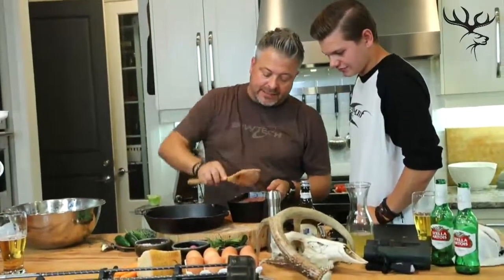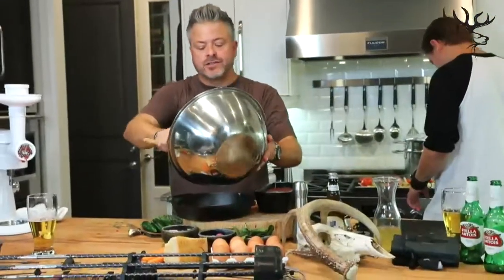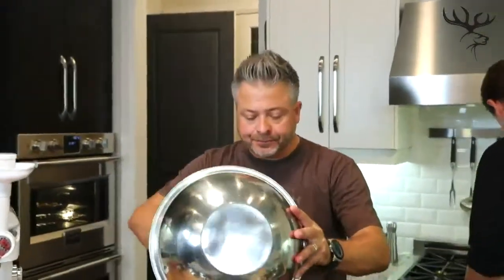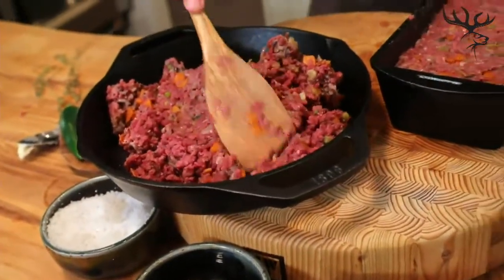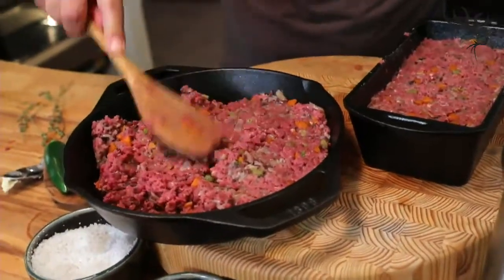And now what I've done is, if you want a version that you can serve in wedges, the wedges are kind of nice. I like this idea. So what we'll do is literally put that in a round pan. Wedge meatloaf. So just like cornbread, this will pop right out of this round. So just press it down.